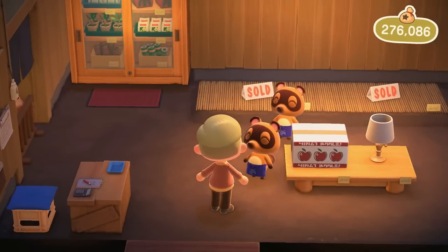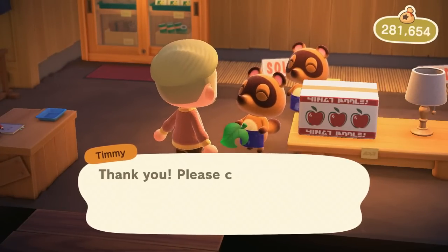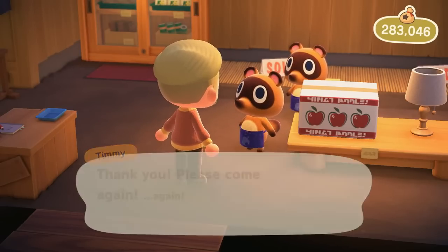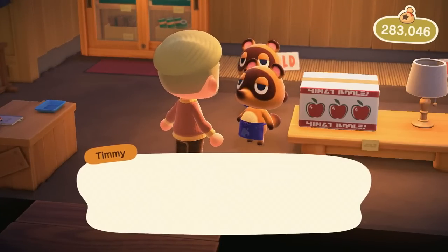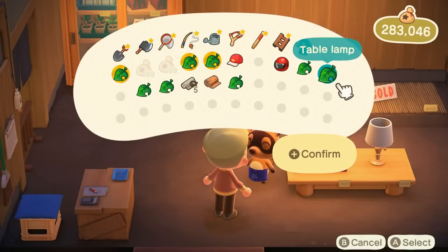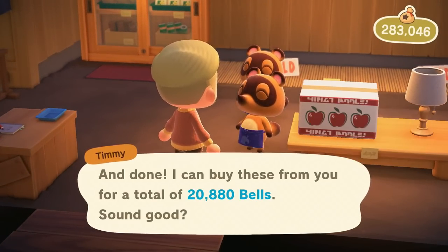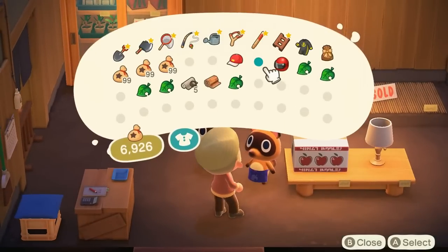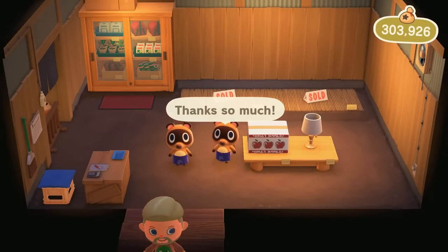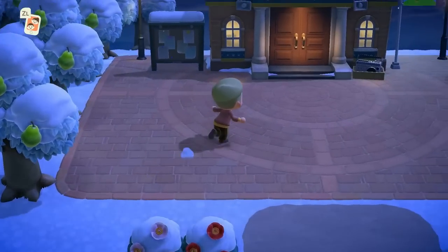All right, so frozen mini snow person. Let's see how much one of these is worth. 69.60. Yes! Look at that. I didn't know it was those kind of snow people. Well, now I'm definitely going to sell more. Oh, yeah. $20,000. Okay, great. So now we have 300K. So that's half my home loan right there, all from crafting some snow people. And now if I'm really smart, I will go for the frozen treat set next time, so that I can conserve more of my large snowflakes and make them go farther.